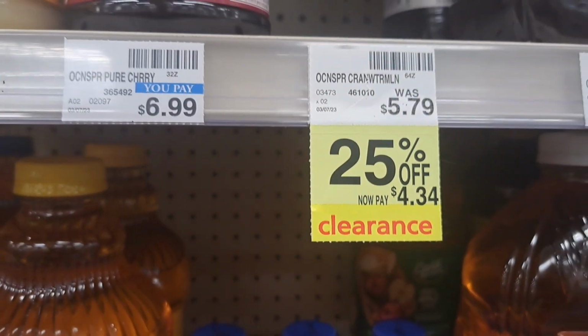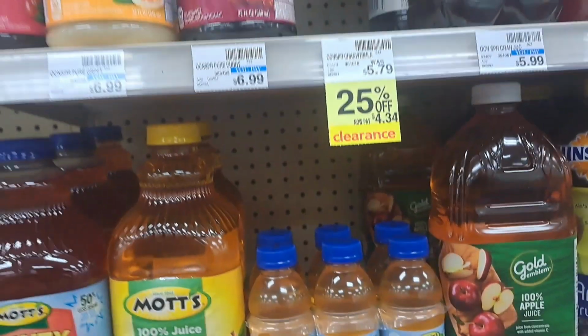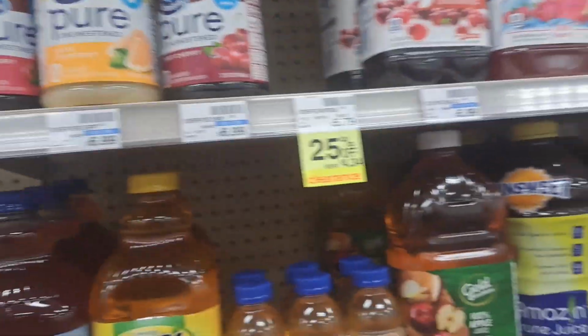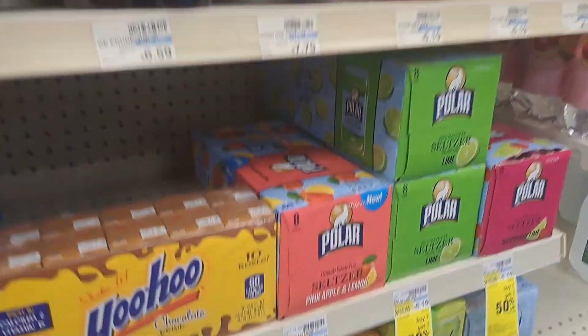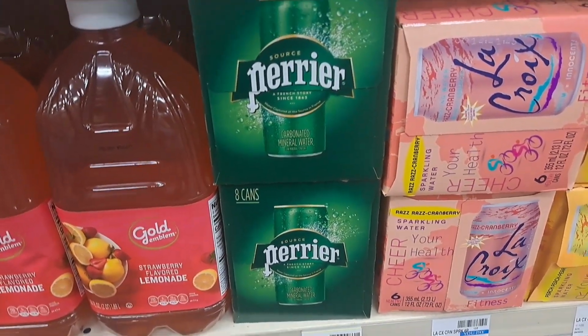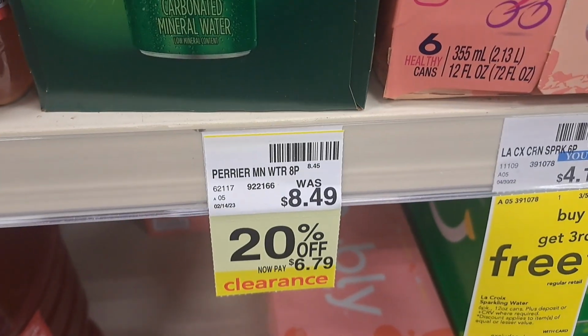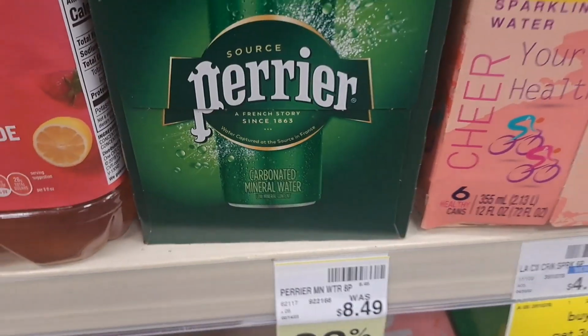Then they also have some Ocean Spray cranberry juice that's 25% off. I wouldn't get this. I would wait. Well, my store's all out, but if your store has it, I will wait for that to go like 50 or 75%. Here's some Perrier water, and it is the 8 cans, and that is regularly $8.49, 20% off. Comes down to $6.79. Again, I will wait on that too. I wouldn't get that. That's only 20%.